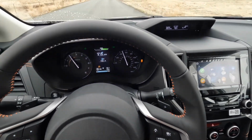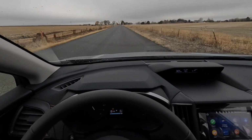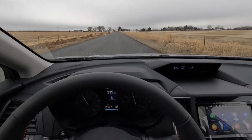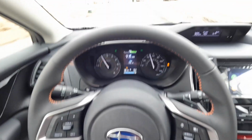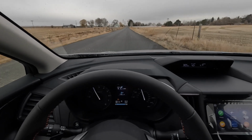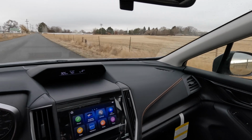It's smooth. Road noise is not quite as masked as some of the bigger, more expensive Subarus, but it's definitely better than, say, the WRX. And I know these are similar to the Impreza, but I honestly think this does a better job diminishing the road noise than the Impreza. It's just a really good vehicle.